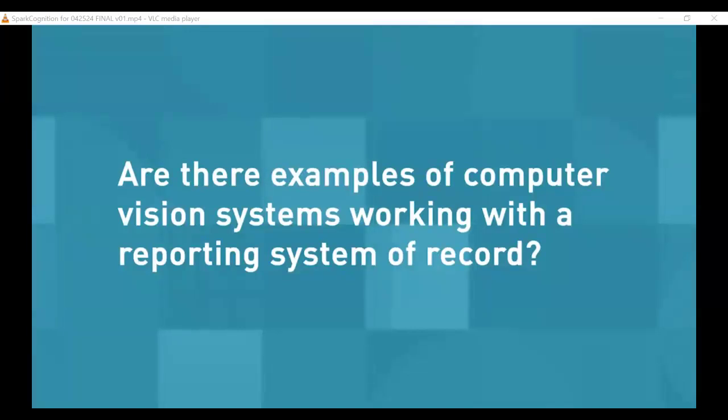And then kind of tied into that question, could you give an example of a computer vision AI system working with a reporting or record system? I know you brought up EHS reporting systems. Maybe dive into how it integrates, and then people can extrapolate a little bit on how that might integrate with a productivity or quality system as well.